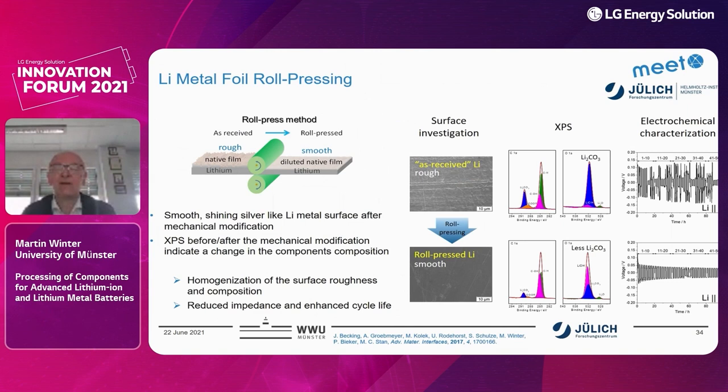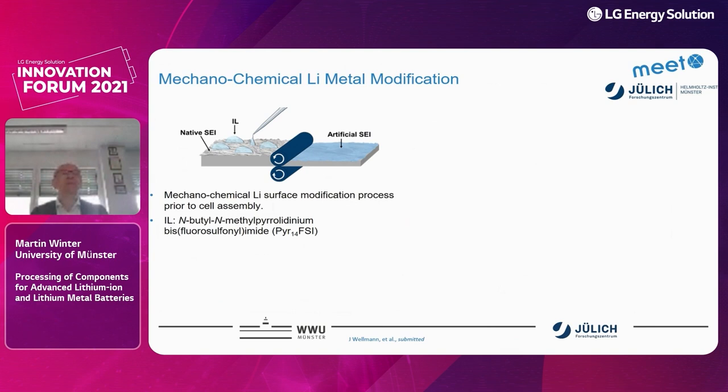If you use mechanical lithium metal modification, there are many things which I cannot show today. One is that you combine it with a chemical process, making it a mechanochemical lithium metal modification. For example, you put an ionic liquid, and there are plenty of ionic liquids you can use, on top of the lithium metal before you roll press it. Then you make the lithium metal thinner, but also you create an artificial SEI by reaction of the ionic liquid with the lithium metal. And the mechanochemical modification is really showing a big improvement.